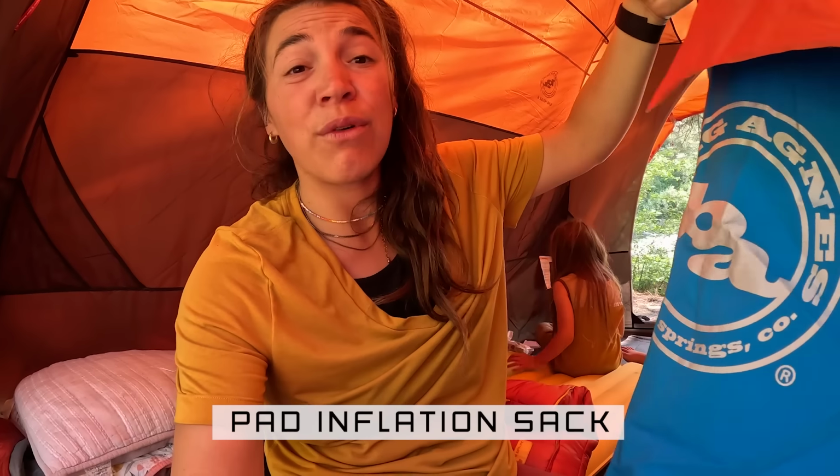Camp mattresses come with these bags these days that a lot of people haven't used. Even Nick yesterday was like, okay, how do I use this thing? I've never used it before. And you'll notice that a lot of them come with this bag. What is this bag? What is it for?